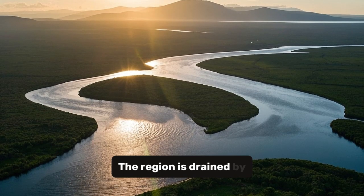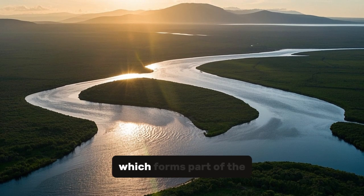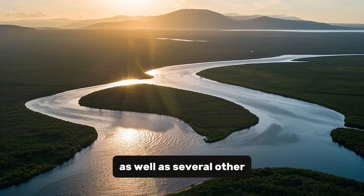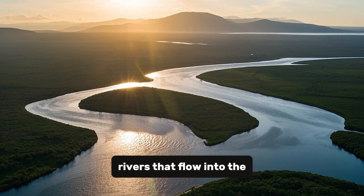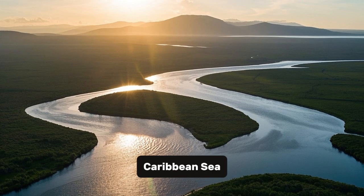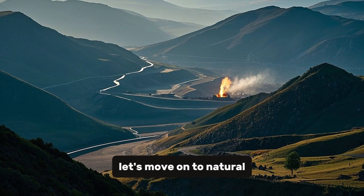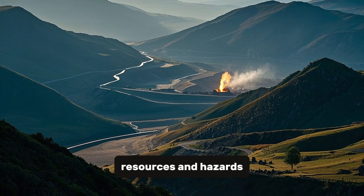The region is drained by the Motagua River, which forms part of the border with Honduras, as well as several other rivers that flow into the Caribbean Sea. Now that we've covered the landscape, let's move on to natural resources and hazards.